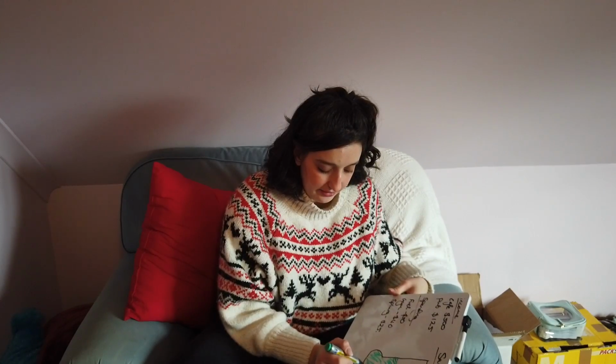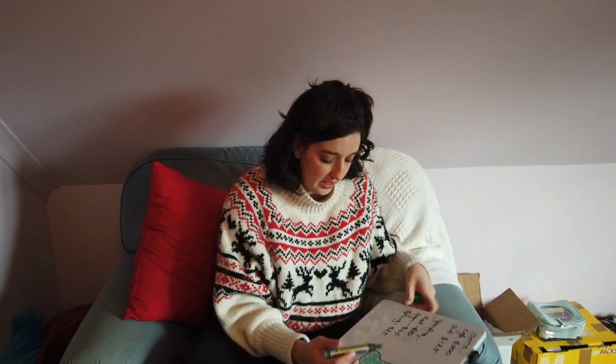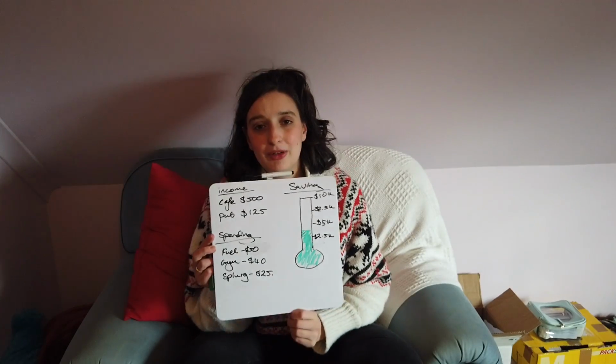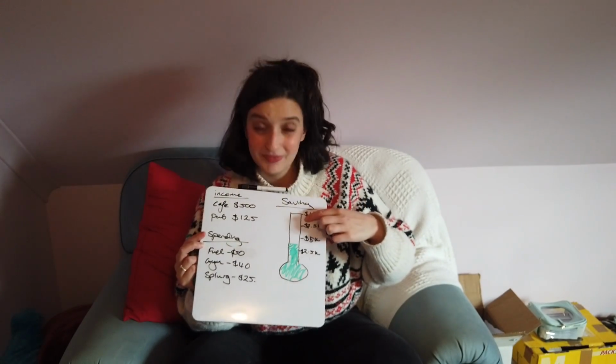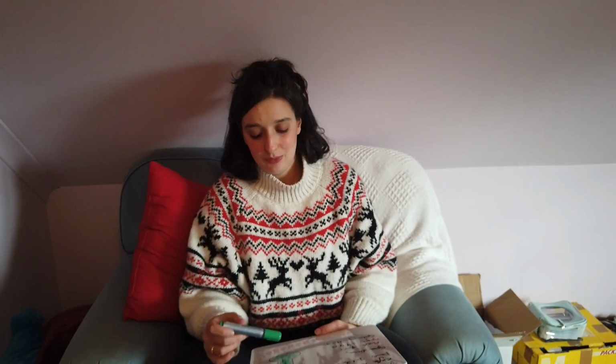I would fill in the barometer, how much money I had, and slowly but surely I could see it creep up and up and up until I got to the very top. It was nice to be able to see exactly what my savings were. I also wasn't super strict on myself. I knew that I had to save at least $300 a week to hit my goal.